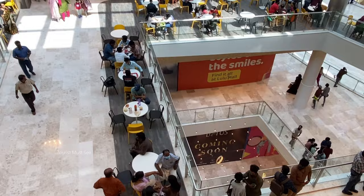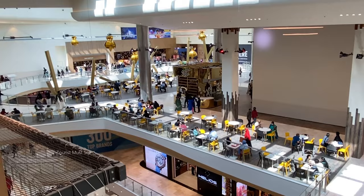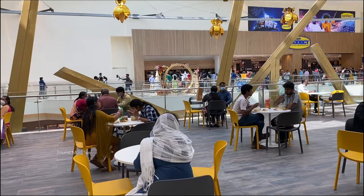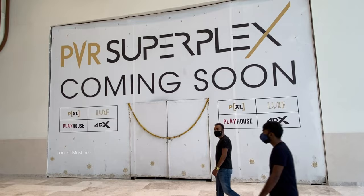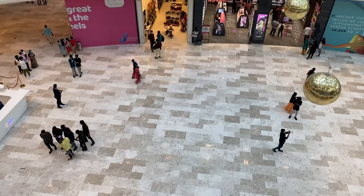On the other side of the indoor games, on the same third floor, you can find a huge and spacious food court with a maximum capacity of 2,500 servings at a time, with various regional and international cuisines. As a part of entertainment, PVR has its presence in this mall with 12 superplex and multiplex screens and 4DX screens, which will be launching very soon.